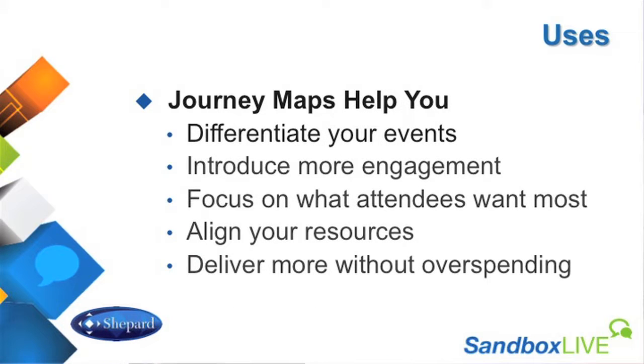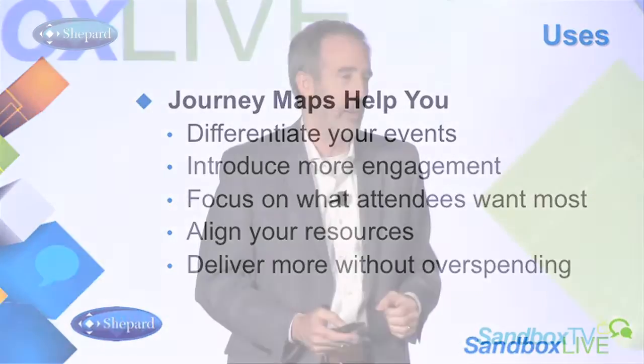So there are 5 things, and again, you guys can read very well. The journey map is what you use when you're getting ready to differentiate your event. If you're having that tough conversation with one of your show owners or your boards of directors, how are we going to be different? How are we going to be better? Journey map is great for that. If you're looking for ways to engage with your audience more, and pay attention here because this is what I'm going to ask you guys to do in the workshop portion in just a few minutes. How do you create more engagement?